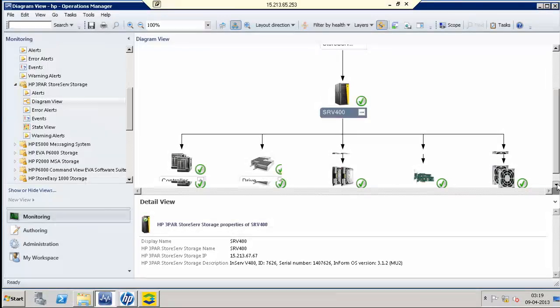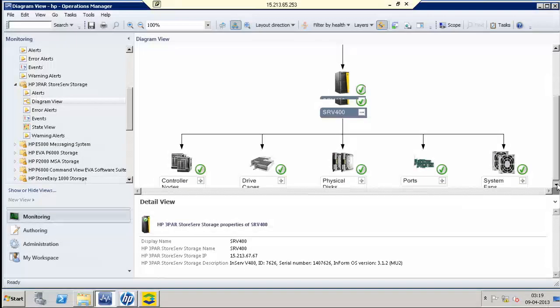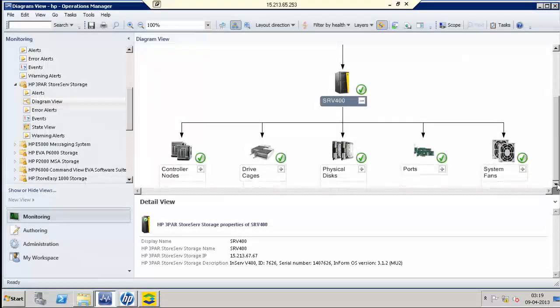So what you can see here is the controllers, the drive cage, physical disk, ports, system fan, which is directly mapped to how you would have seen in IMC. And the disk drives, here we are only showing the failed. You will expand the disk drives if you have something in the failed or warning list. Otherwise, it will unnecessarily clutter if there are healthy drives in them.